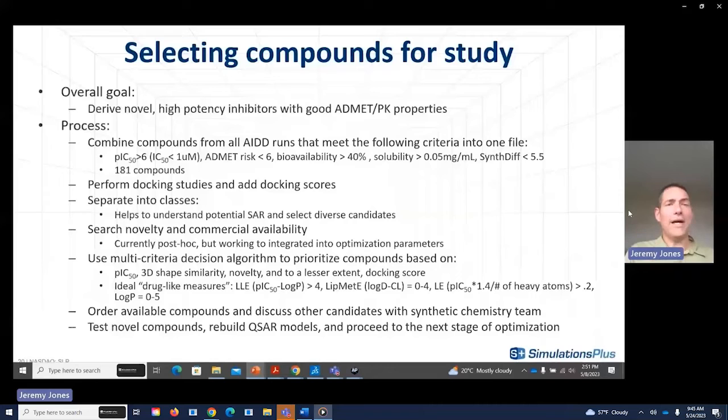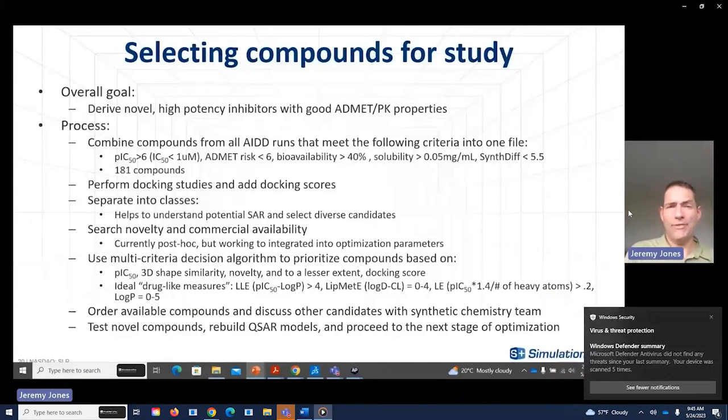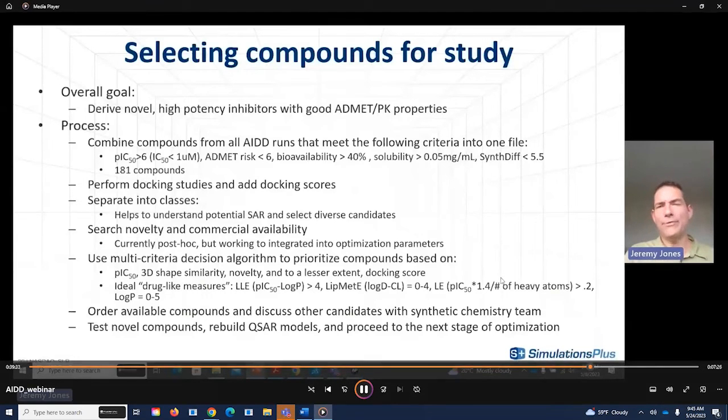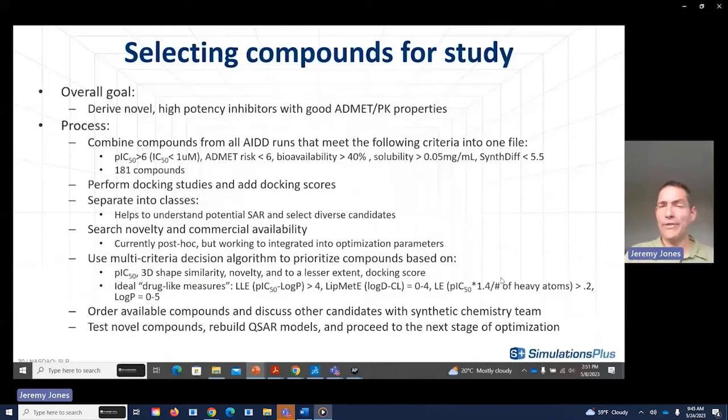But the process is, we combine all these compounds from all the AIDD runs that meet whatever criteria you want. What was important to me was that the pIC50 be more than 6, so sub-micromolar, an ADMET risk score of less than 6, and at least 40% bioavailability. I know from practice some of these molecules aren't so soluble, so I selected some with better solubility so I could work with them in my experiments. Synthetic difficulty score of less than 5.5. And with all these runs, that led me to have 181 compounds meeting all these filters.